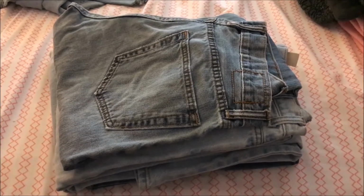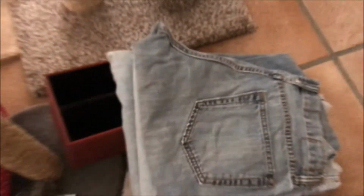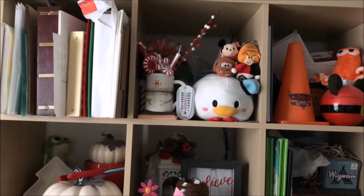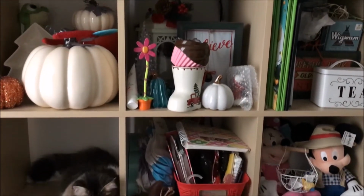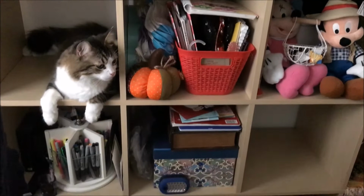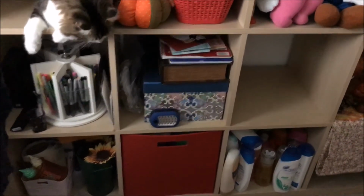Back in my bedroom on my bed, these are my husband's jeans that he set aside for donation, so that will be going into the pile. In my woman cave, I have this bookshelf with my decorations and craft supplies. I have to do some major decluttering here because there's so much stuff, but I've managed to clear out a couple cubes for you-know-who. There's still a long way to go, but baby steps.